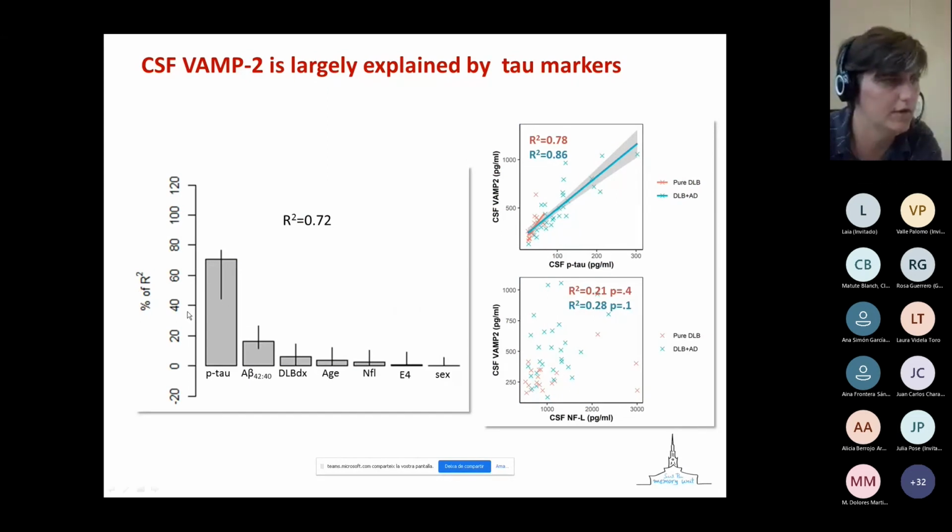So we performed a linear regression, including multiple variables in the model, to see which was the best predictor of the outcome of CSF VAMP2. We put in the model phospho-tau, Aβ42 to 40, a diagnosis of DLB, age, neurofilament light, ApoE4 status, and sex. And we found that almost 70% of VAMP2 levels in CSF can be explained by phospho-tau levels.